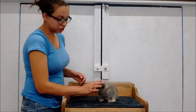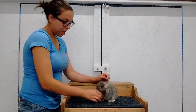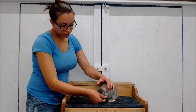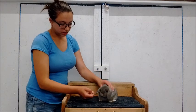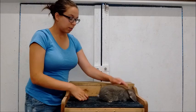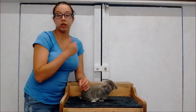But yeah, she has good width between her eyes and her head. And then yeah, good ears, a little long, but they're a good shape. And yeah, she's looking nice so far. So she's one that I'm also watching. And then I'll show you her brother.